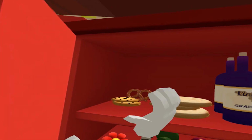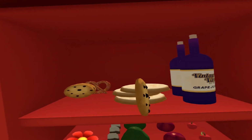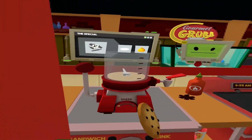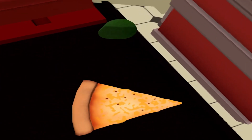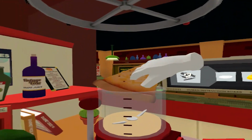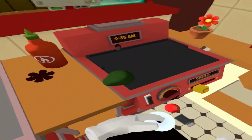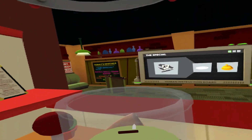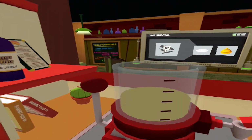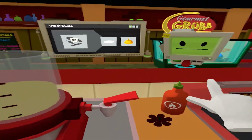What should I use? I'm gonna use a cookie. Yeah, it's a cookie. A yummy cookie. Then let's add an avocado. Let's blend the sucker. Oh no, my avocado. We have to add this pizza. We have to add the pizza. We gotta blend it. Let's blend this sucker. Now we gotta blend this. There we go. Now we got to add some hot sauce to it.